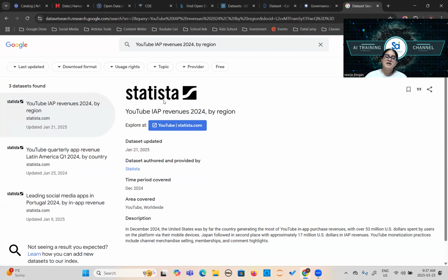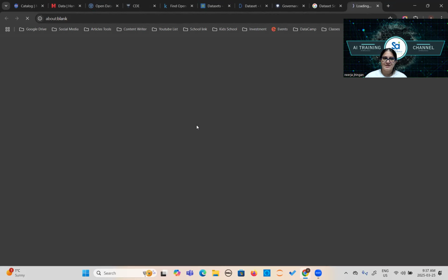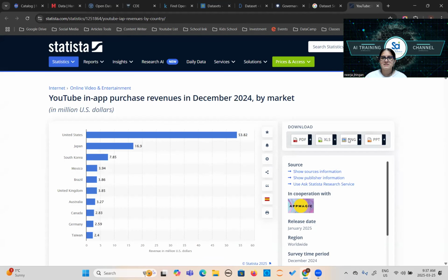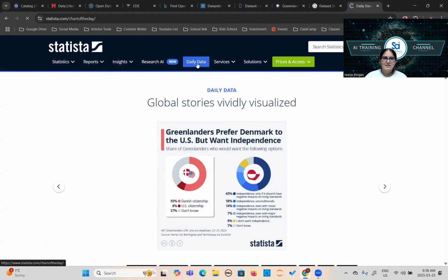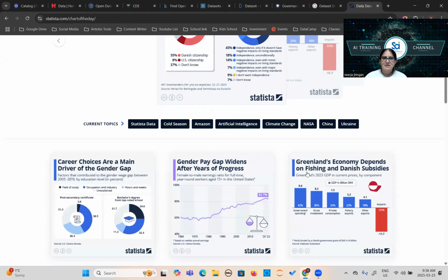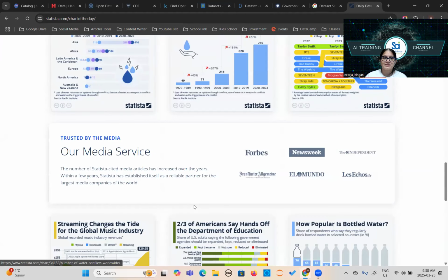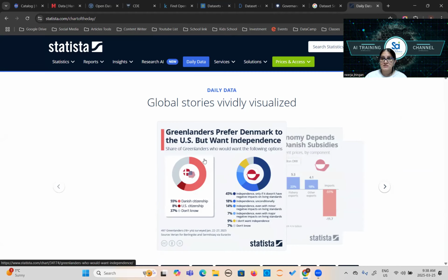Okay, Statista is also a good website. I have used Statista many times. It will show you the graphs, it also gives you the data set, but it is very clean, you know. It will give you very good daily data. They update the data on a daily basis, but there are paid data sets too. But this is a very good website too. If you want to get an idea of the latest trends, you can work on that project. Okay, this is another website, and it is very popular.